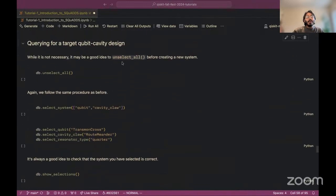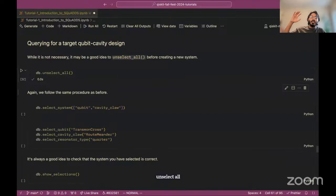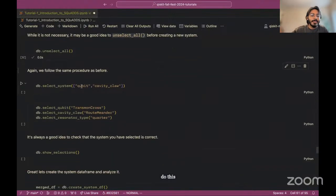Cool. Now let's do a more important, at least experimentally important, design use case, where you want to query for the design space of a qubit and a cavity together. For that, since we are all running the same kernel, I would advise always just unselecting all to make sure there's no data that you did not want the analyzer object to get. It actually is handled in the backend, but just to be safe, you can always do this if you're running things in the same kernel.